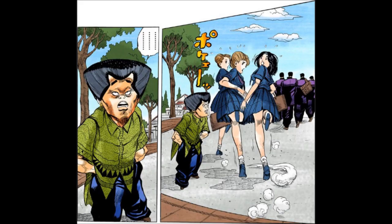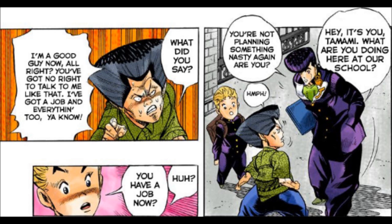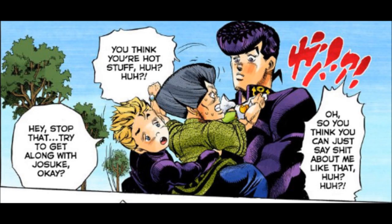However, in the manga, the arc begins with Tamami outside the school waiting for Josuke and Koichi, also scaring some girls for some reason. Josuke's still skeptical of Tamami because of the events in the previous arc, which results in Tamami lunging at Josuke trying to attack him while Koichi tries to pull him away, which is pretty funny considering Tamami's size and Josuke's look on his face. Too bad that was left out from the anime. It would have been funny to see that.